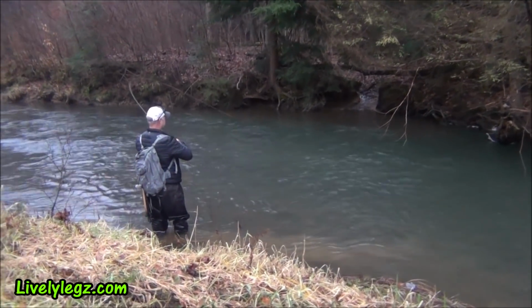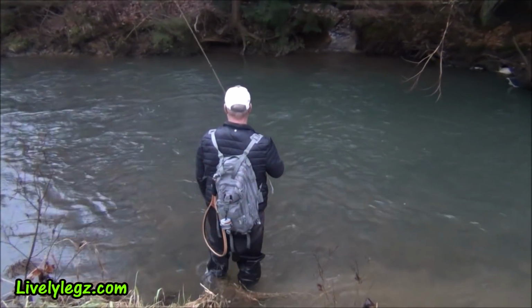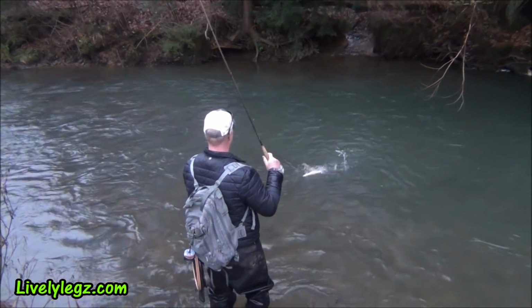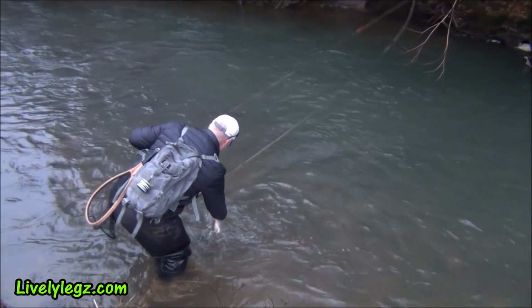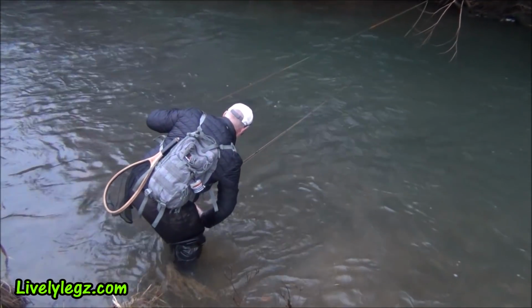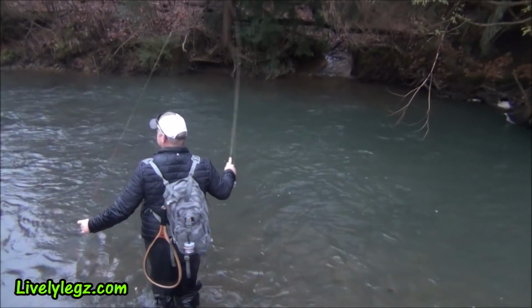Called the cast out. And that looks to be a decent one. You're right, Mike. They're all decent fish today. It's not, no jumbos, but at the same time, not catching a bunch of dinks either. Quick release button, works out perfect.